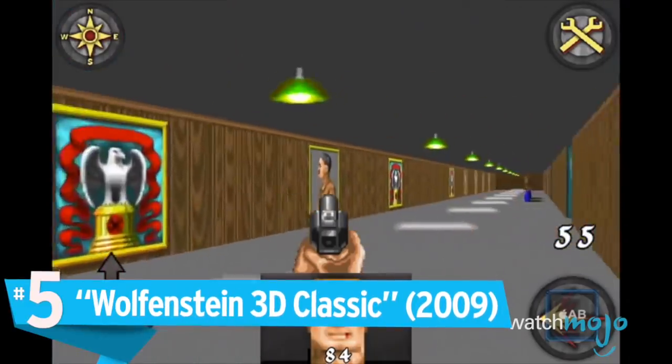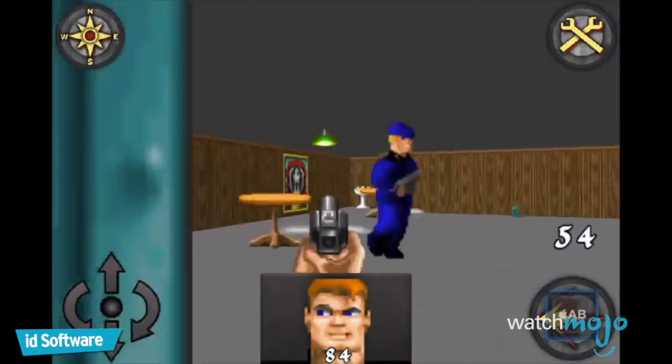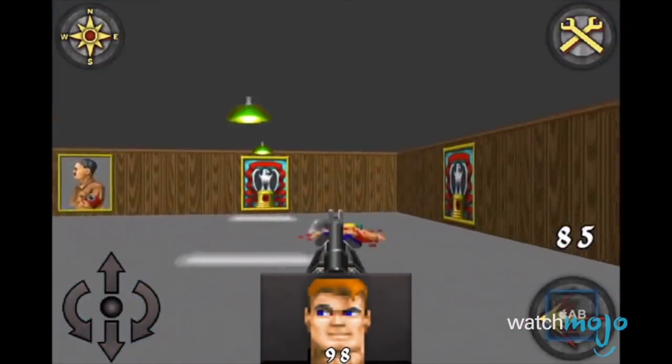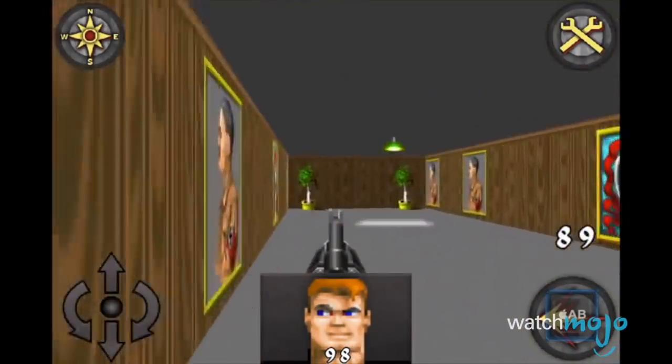Number 5, Wolfenstein 3D Classic. Due to their popularity, it only makes sense for FPS games to make the jump to mobile. But despite how good the original game is, this port is actually terrible.